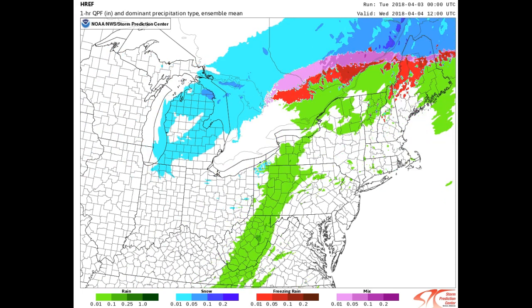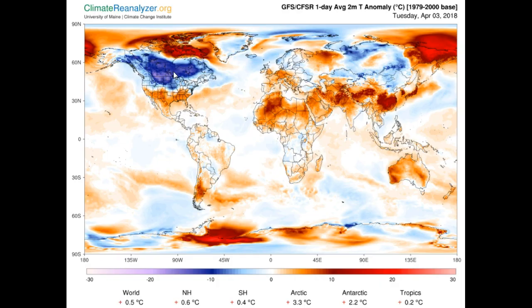This is valid about 8 o'clock tomorrow morning. This is our frontal boundary. This is where the thunderstorm activity will be probably almost up to this area around Buffalo, and then mainly points south at that point. As I was showing you before, a cold spot here. This is colder air across the northern tier of the U.S. into Canada. Look how warm it is up in the Arctic once again, except east of Greenland, north of Eurasia.